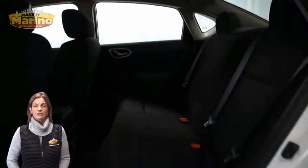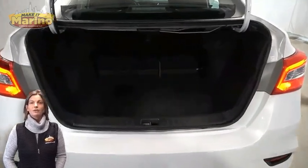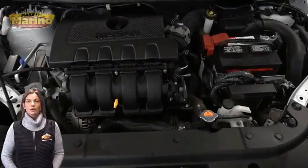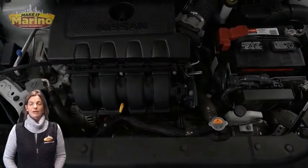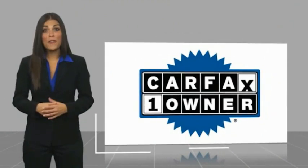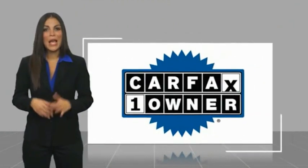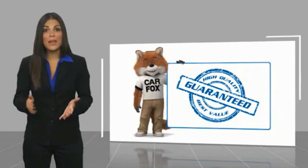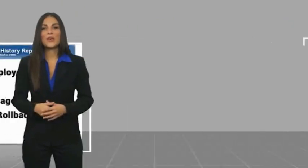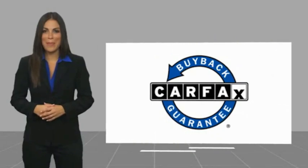For additional details or to schedule a test drive, visit us at marinocjd.com, stock number 8063A. This is a one-owner vehicle with a CARFAX Vehicle History Report. Be sure to find a complimentary copy of this report online or contact the dealership. This vehicle qualifies for the CARFAX Buyback Guarantee.